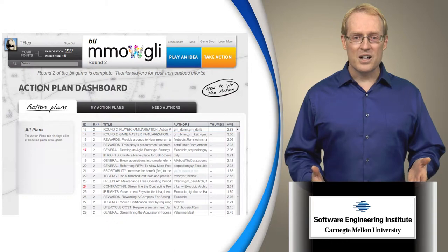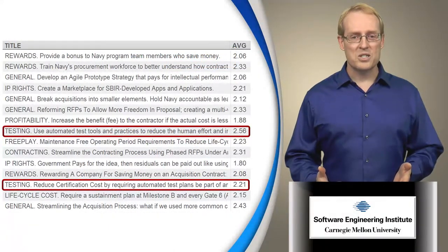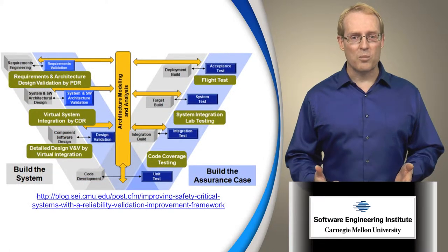In particular, some of the highest-ranked action plans from the second Mowgli War Game addressed the need for automated testing and retesting as an evaluator and enforcer of system quality. Testing stimulates an executable component or work product with known inputs and under known preconditions, followed by the comparison of its actual and expected outputs and postconditions to determine whether its actual behavior is consistent with its required behavior.